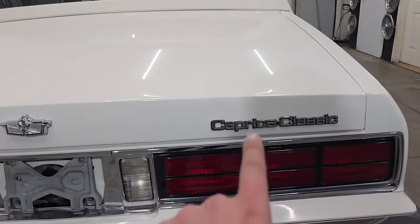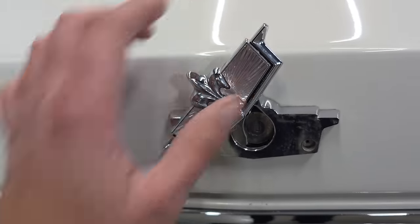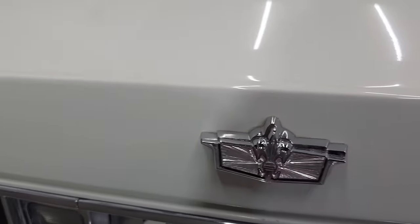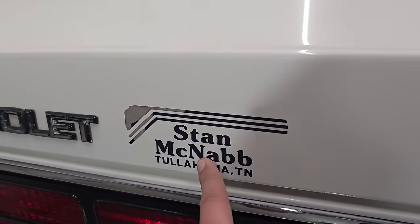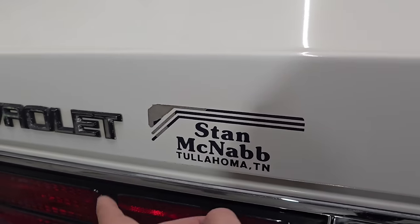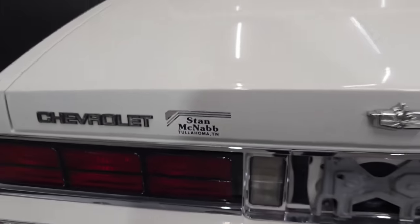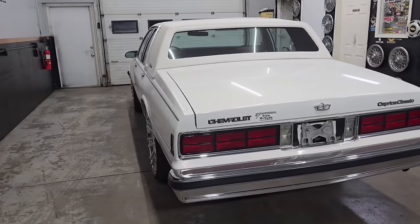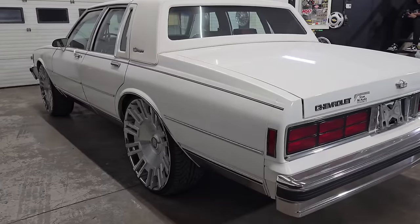It's got all the emblems. We got the Caprice Classic. We got the trunk lock key right here. Works. And we got the Chevrolet. And we left the decal of where it came from. It originally came from Tennessee. So we just left it. I thought it was pretty cool. Because, you know, every car got a story. And this car's story started in Tennessee.